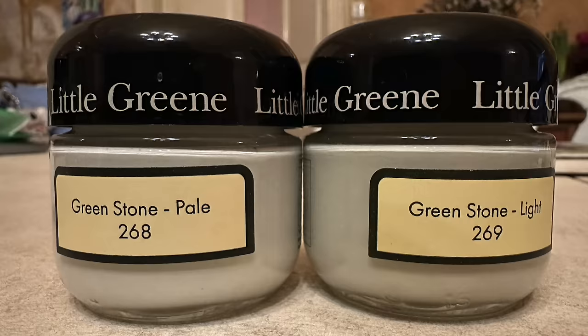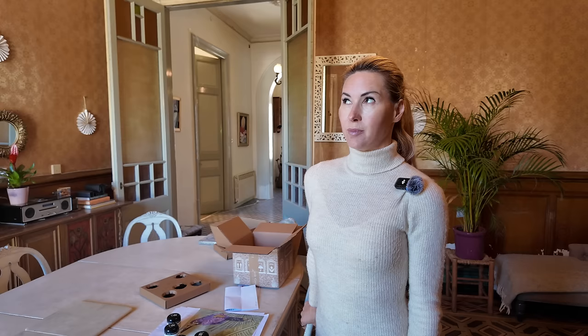Almost, it looks exactly the same. So I'm off to Torre. Well, it's called Fabrica, which means a factory, and it's a showroom as well. So I'm really, really excited.